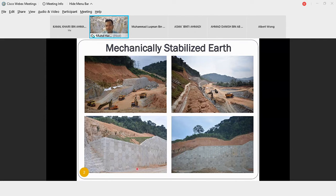With this reinforced earth, you can actually cut those parts of the slopes and make it just vertical, 90 degrees. So you don't have to comply with those requirements. This is actually 2 tiers. This is the first tier, this is the second tier. By having this, you can actually save lots of space.